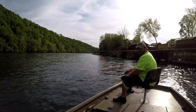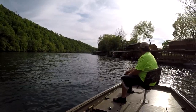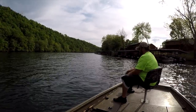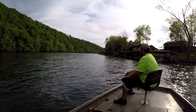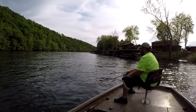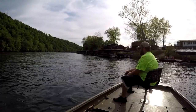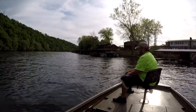We'll drag just a little bit past the dock here. I got a couple more minutes to spare. See if we'll find anything a little bit past the dock. Well, I've had a few shake the hook today. Oh, I've got another one biting at it.